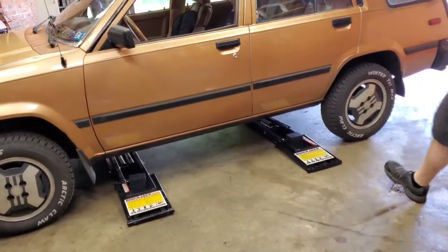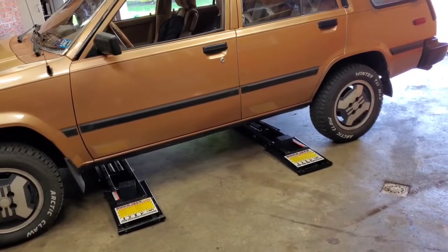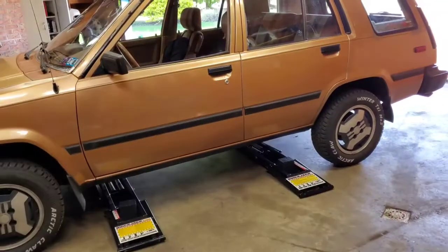It seems like it's zoomed in way too much. No, it's not. It's the way you like it. No, it's not zoomed in too much.